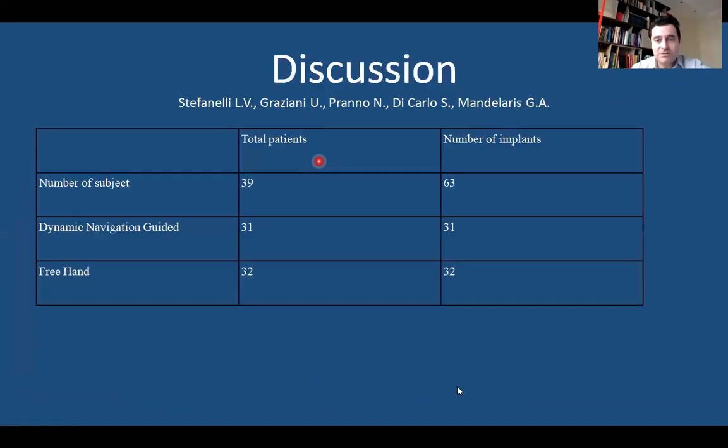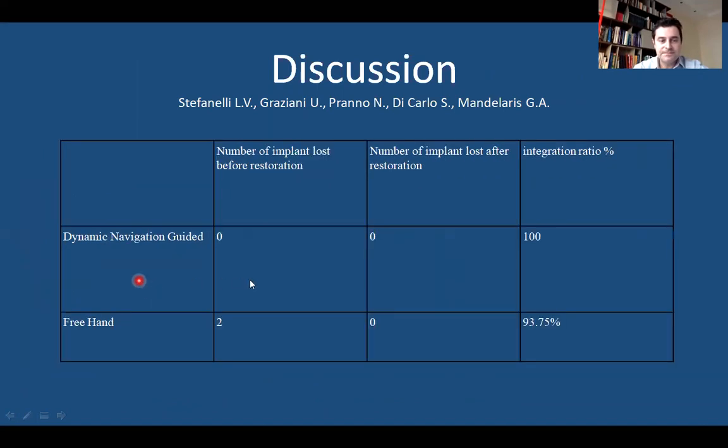As you can see, we treated 39 patients for a total of 63 pterygoid implants inserted, 31 planned and inserted by using Navident, and 32 by using freehand. Zero implants were lost by using the dynamic navigation system, and two implants were lost by using freehand due to malpositioning.